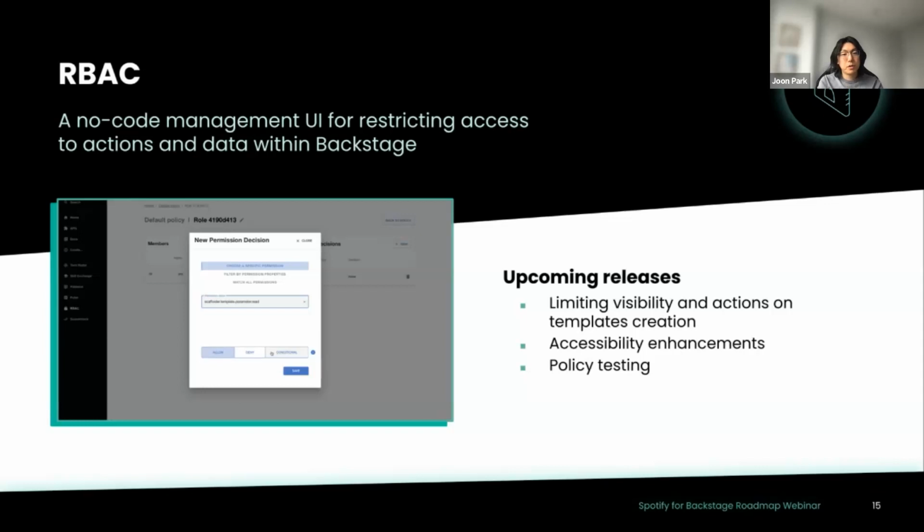So some things you can look forward to here. We've actually already released scaffolder integration with the permission framework in the open source. So RBAC can now seamlessly take advantage of that. This is available to you now if you're already using RBAC.